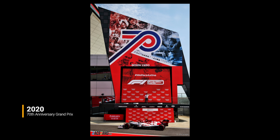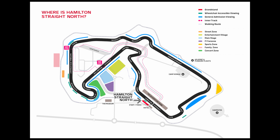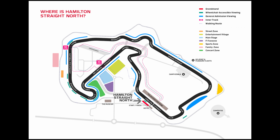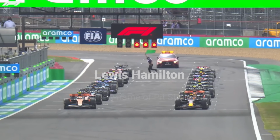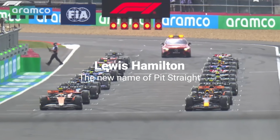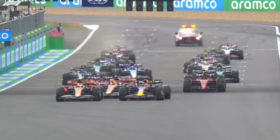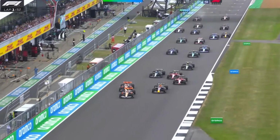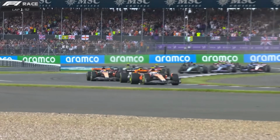Moving backwards, in 2020, with closed doors because of COVID, 2 Formula 1 championship races were held, and one of them was for the 70th anniversary of the World Championship. The same year, in December, the pit straight was named after Lewis Hamilton because of his achievements in the sport. In 2023, the race started on the Hamilton Straight, and this year brought 480,000 spectators, Formula fans, into Silverstone. It's been the biggest number of spectators Silverstone has hosted.